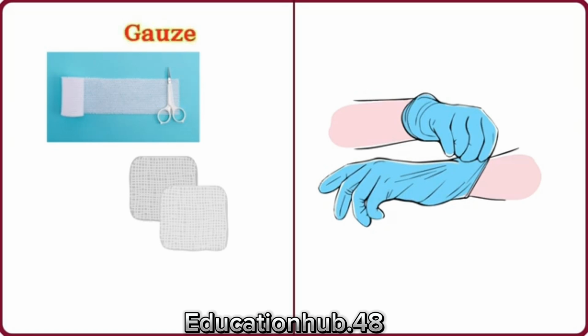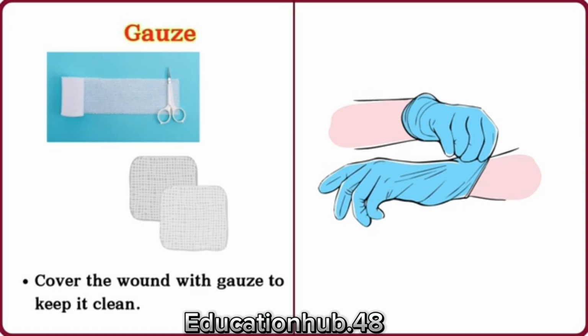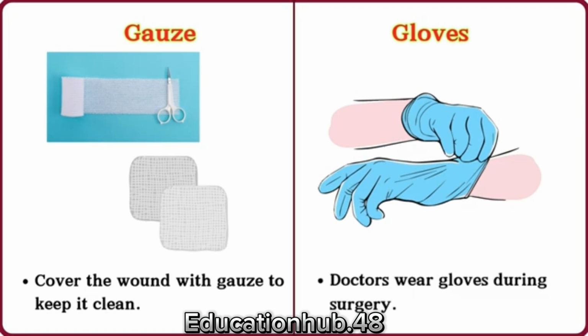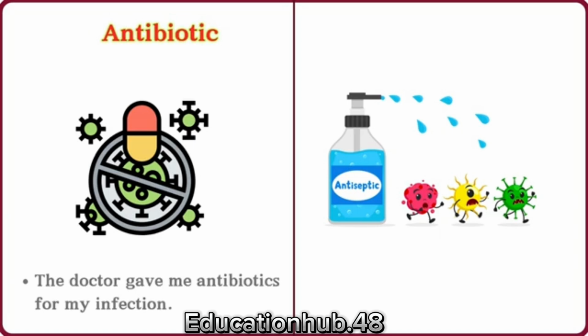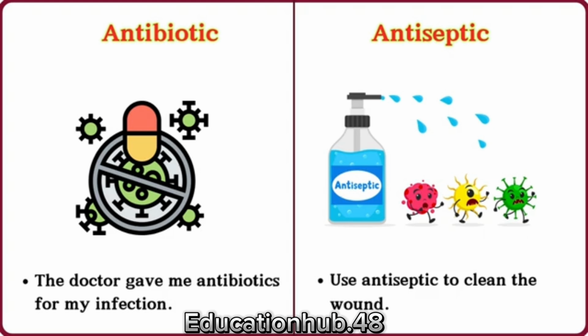Gauze. Cover the wound with gauze to keep it clean. Glove. Doctors wear gloves during surgery. Antibiotic. The doctor gave me antibiotics for my infection. Antiseptic. Use antiseptic to clean the wound.